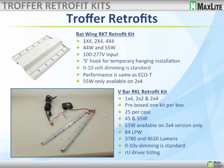And also available in 1x4, 2x2, 2x4 sizes is what we call the V-bar or the RKL. V again for its profile shape, the RKL for retrofit kit linear. Well, as you can imagine, first off, the 2x2 and the 1x4 is actually the same SKU. In a 2x2 application, you would take the 2 24-inch bars and put them parallel to each other. In a 1x4 application, you would put them end to end for a 48-inch run.